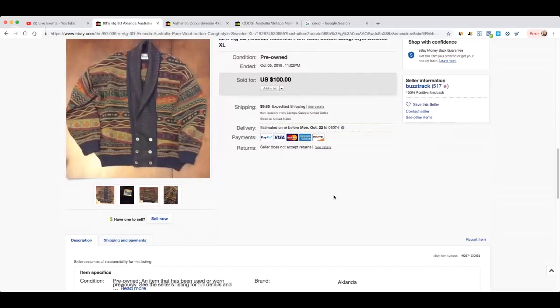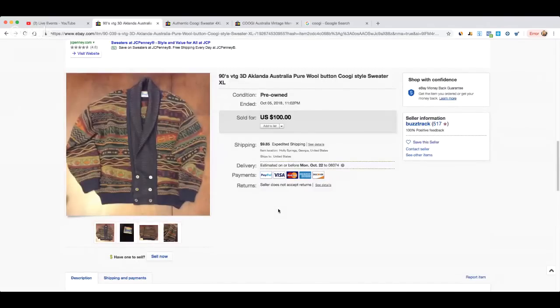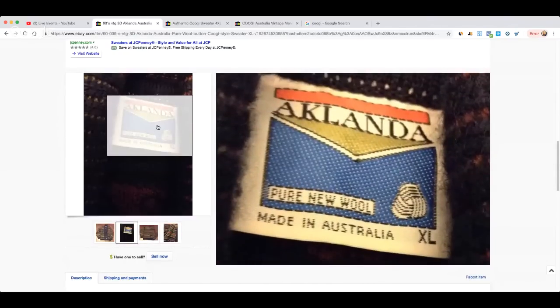$100 on this unique piece right here. Aklanda, I'm not sure if that's how you pronounce it. Australia pure wool open wide collar cardigan sweater, size extra large. That's a nice little item right there. I mean, take a look at the tag. I don't know if I've ever seen this tag.